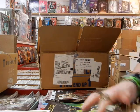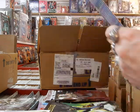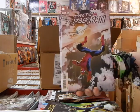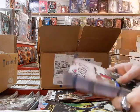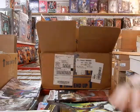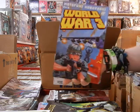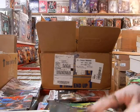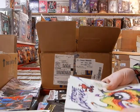Oh, look, speaking of Spider-Man, it's Non-Stop Spider-Man number 5. And we've seen him like this many times. He just webs up a web parachute or something like that, and he's okay. World War III, number 2 of 3. Extreme Carnage Omega.